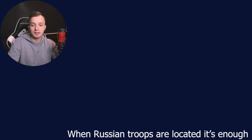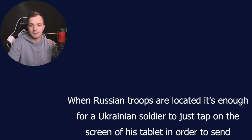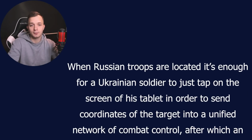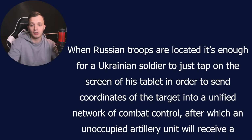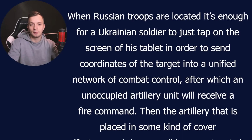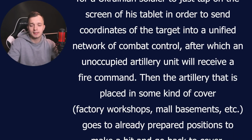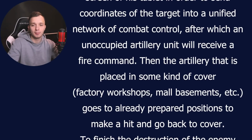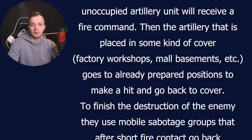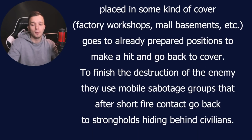When Russian troops are located, it's enough for a Ukrainian soldier to just tap on the screen of his tablet in order to send coordinates of the target into a unified network of combat control, after which an unoccupied artillery unit will receive a fire command. Then the artillery that is placed in some kind of cover, factory workshops, mall basements, etc., goes to already prepared positions to make a hit and go back to cover.